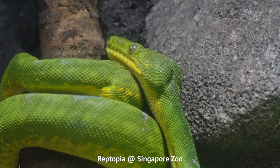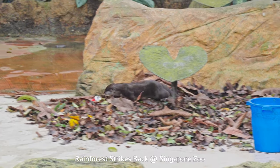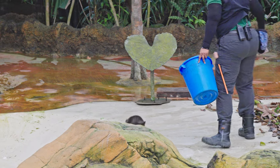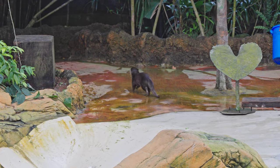And you wanna see snakes? Go to Singapore Zoo, Reptopia. You can see 100 snakes there. And you know what? There's also an otter show at Singapore Zoo, but the otter actually finished the job before leaving. Of all the animal shows in all of the zoos, I'll skip this one.